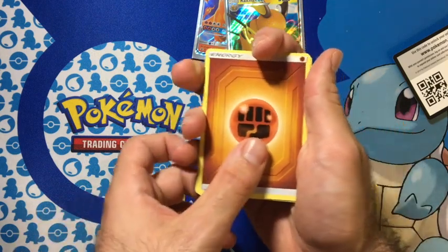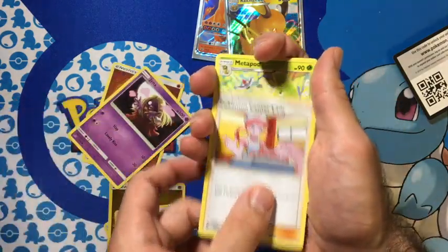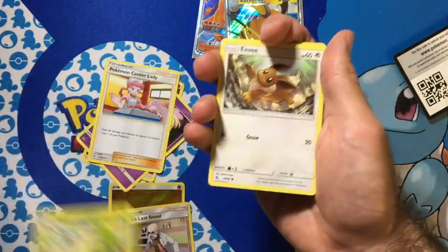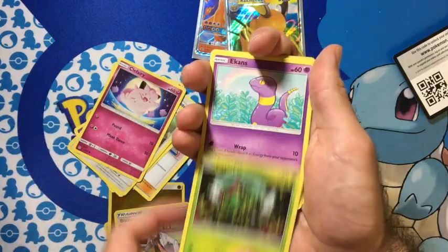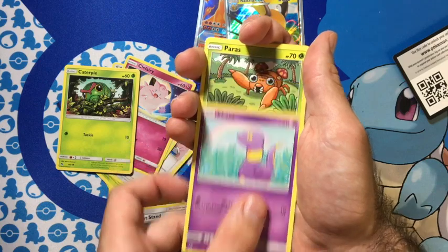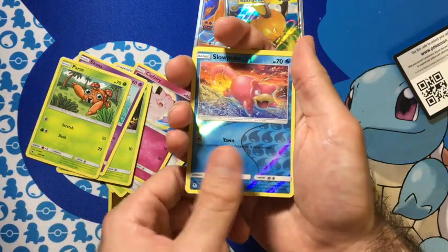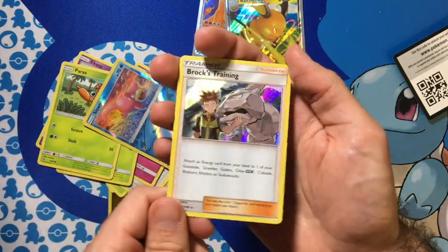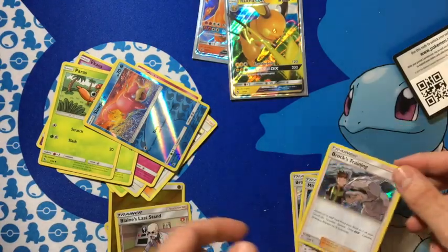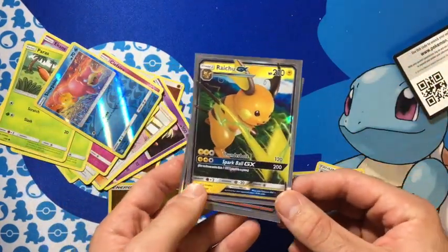3, 2, 1. Okay, guys, let's go back to it. Energy, Jinx, Metapod, Eevee, Clefairy, Caterpie, Ekans, Paras, here we go. Reverse holo Slowpoke, last card of the day. It's another Brock's Training holo card. It's okay, guys. We got these 2 cool looking cards. Raichu GX, I love that card.